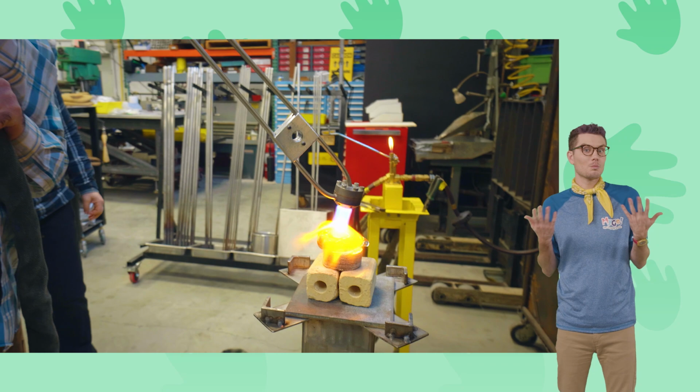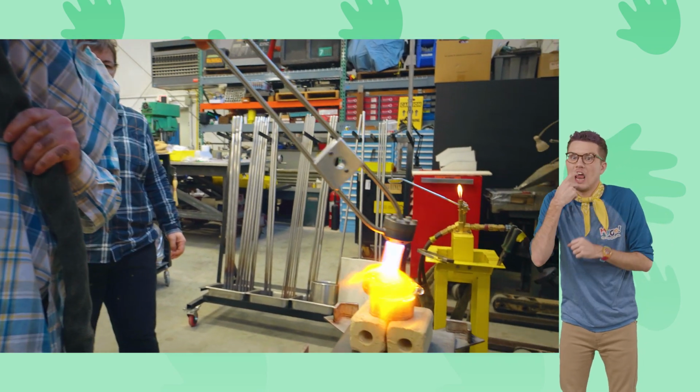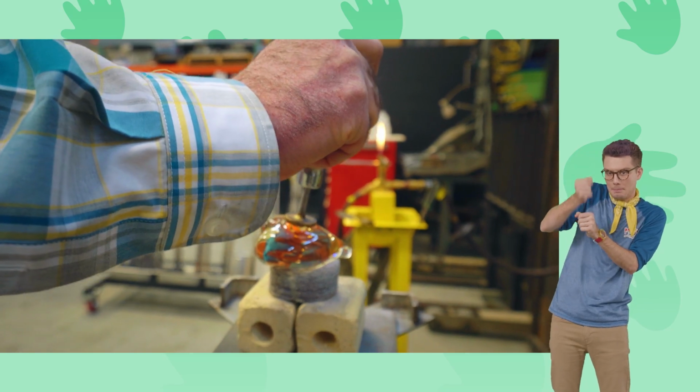Now we're keeping that back chunk point because we just broke the glass, right? So we're heating it up, working that in, and then we're going to put a stamp on it. Just like that.